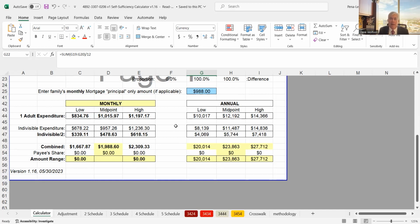This does give more information that is somewhat confusing if you're not well versed in the guidelines themselves. I wouldn't get too caught up with the expenditure lines, the indivisible expenditure lines, indivisible divided by 2. I would then focus on the last three lines, which are a combined amount, a payee share, and then the amount range, which is obviously and literally the bottom line of what you would be presenting to the court as that range for low, midpoint, and high.